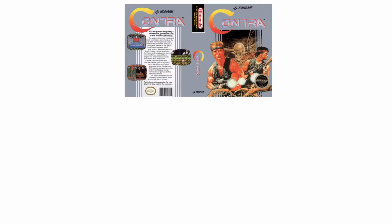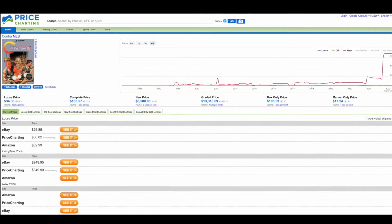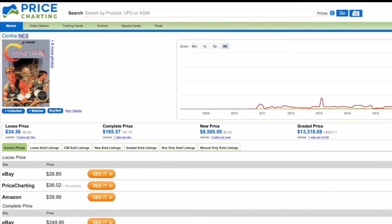Loose copy, $27. Complete in box, $99. This is back in August 2020. May of 2021, a loose copy is $32. Complete in box, $200. Doubled its price. Now we've got June of 2022. Loose copy, $34. Complete in box, $165. So that has dropped. The loose copy actually went up in value, but the complete in box lost almost a fourth of its value in a year, which is crazy.